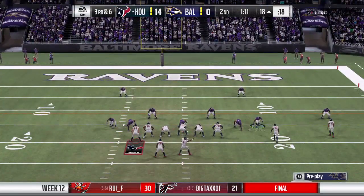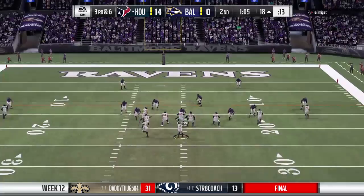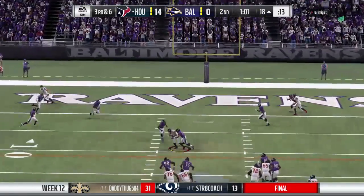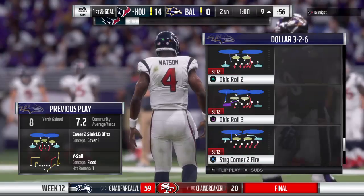Let's go. Throwing on 3rd down, Watson. And he's got Miller. And he will have the first down inside the 10 to the 9-yard line.